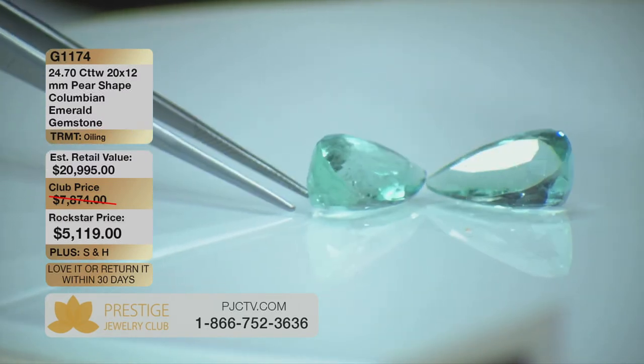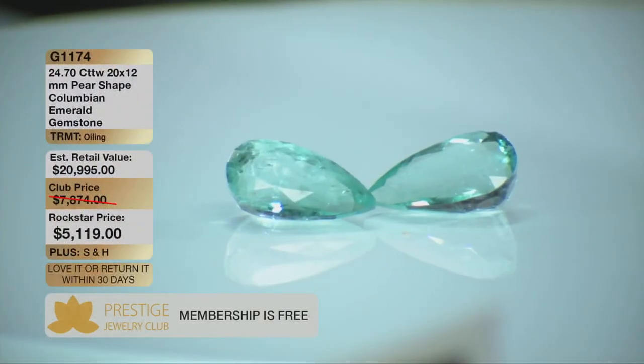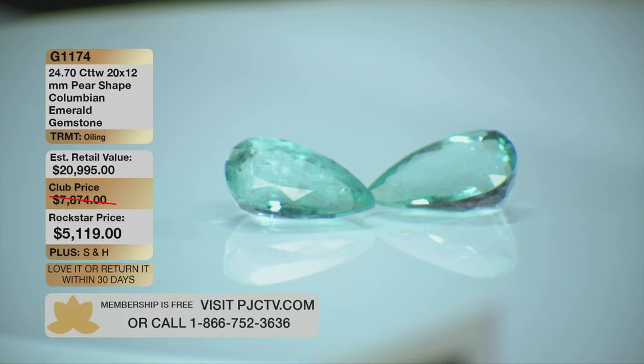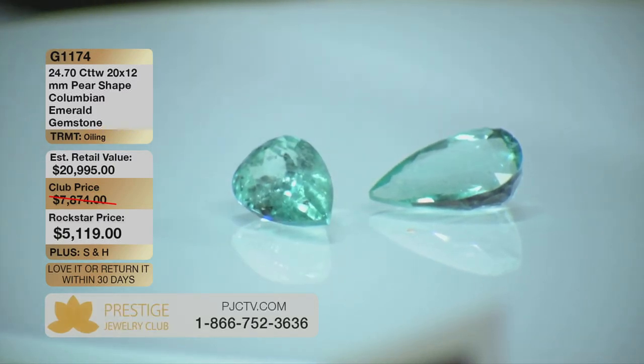Absolutely. We didn't have to pay seven people along the road 1% here to 5% to 10%. So our position in the market is much, much better than anybody else. And it's serving the consumer, meaning we are bringing it to you. We take that savings we accumulate by cutting out all the middlemen and give it directly to you. All you have to do is be a member of the Prestige Jewelry Club, and that is free. You can call the number on your screen, 1-800-752-3636. Membership is free. We just need your phone number and your address, which is what we'd need anyway to send you these products.